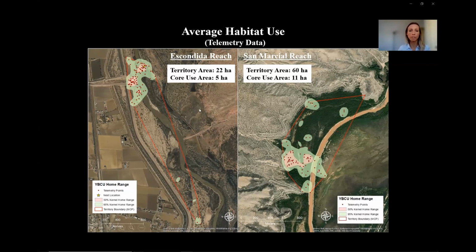So just to orient you to the maps quickly, each of those red dots is a telemetry point for the bird. The light green blob is the 95% kernel home range. I'll refer to it as the bird's territory. It includes both nesting and foraging habitat. And then the pinkish blob is the 50% kernel home range. I'll refer to it as the core use area. And this is what we really think of as the bird's nesting habitat. In fact, in that left-hand map, you can see that yellow star up there. That's where the nest was for that bird.